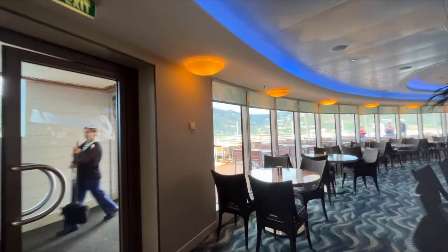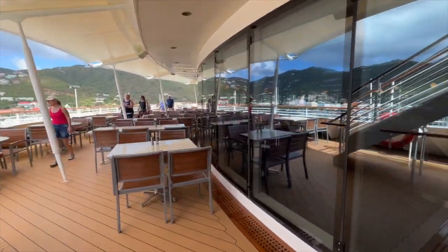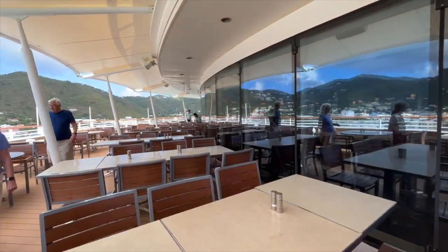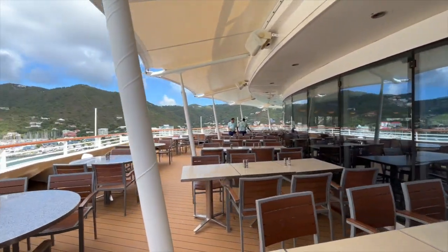And let's just go outside and take a look at the exterior seating options. It's pretty nice out here. We had breakfast out here ourselves this morning. And you can enjoy the view.